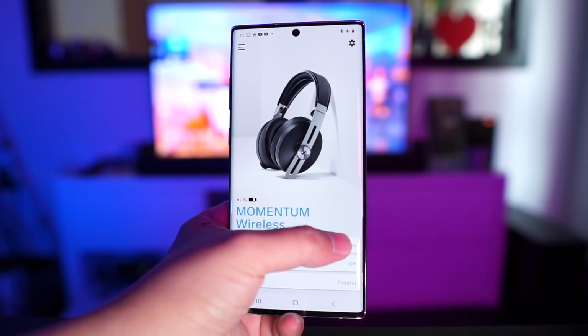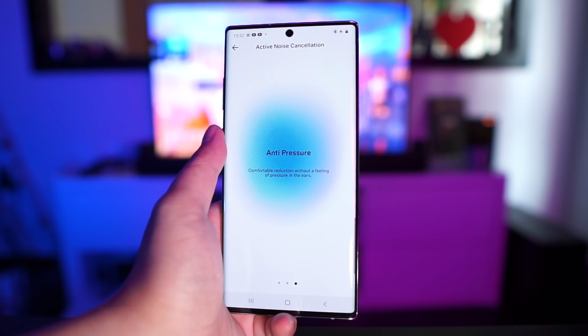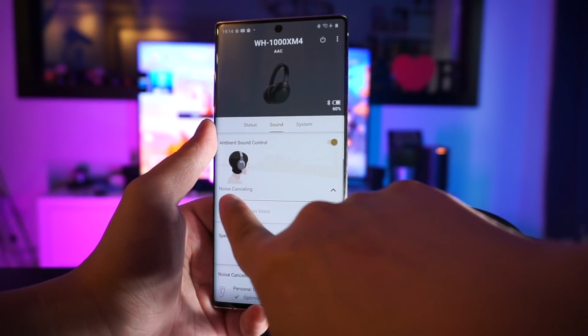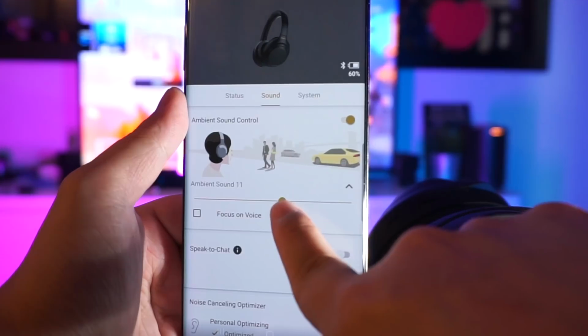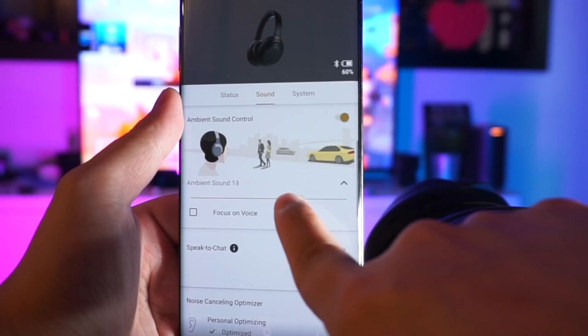Also, the Sennheisers only allow you to toggle between 3 different levels of noise cancelling. The Sonys, they've got a dial in the app, and this dial allows you to move through 20 different places from full noise cancellation to full ambient sound pass-through. This level of customization and fine-tuning is not yet possible with the Sennheisers.